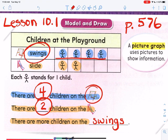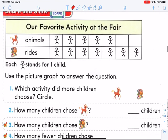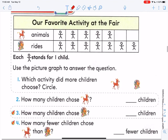Not too hard. So let's look at the next problem at the bottom of the page. Now this gets to be trickier, so I'm going to do it with you. We're going to do it together, okay? The very first thing I do when I look at my picture graph is I read the title. So the title says, our favorite activity at the fair. And the fair could be like a carnival.